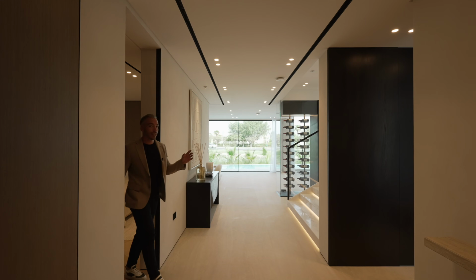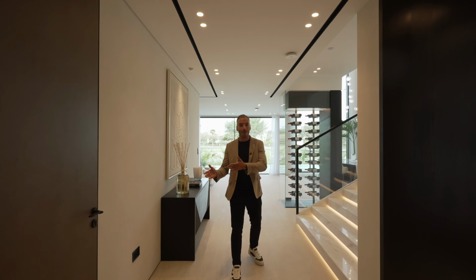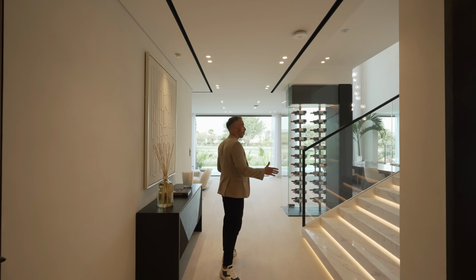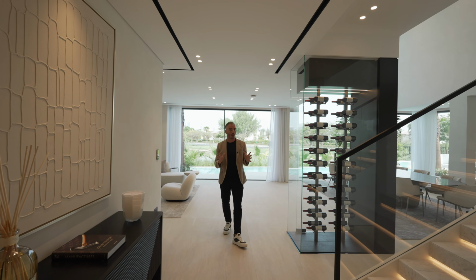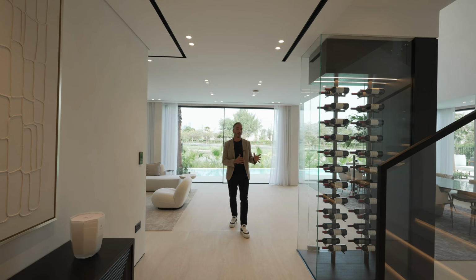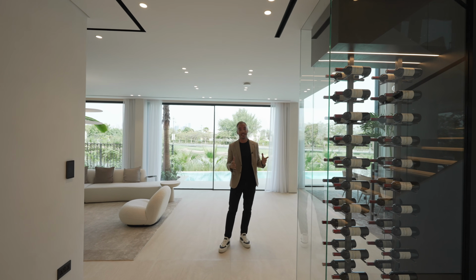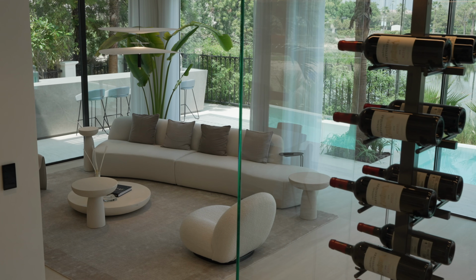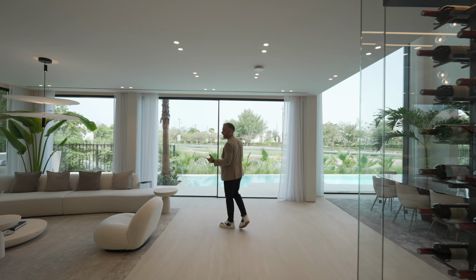But let's head back into the entryway towards the great room. And you can see that these are automatic closing doors. We go by the grand staircase which leads upstairs. Now the first feature that we have in this home is this temperature controlled wine cooler, which is placed right in the center. It really is a highlight feature of the home, and I feel gives it a lot more character. Now our first stop is the living area.